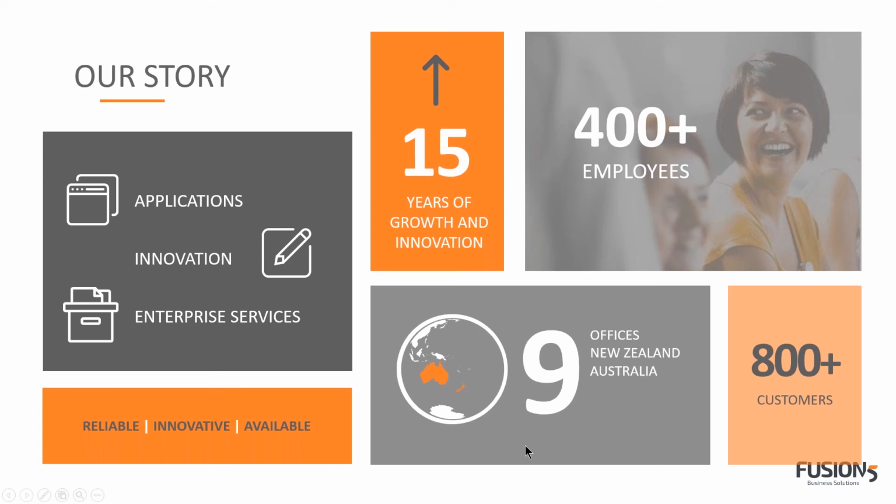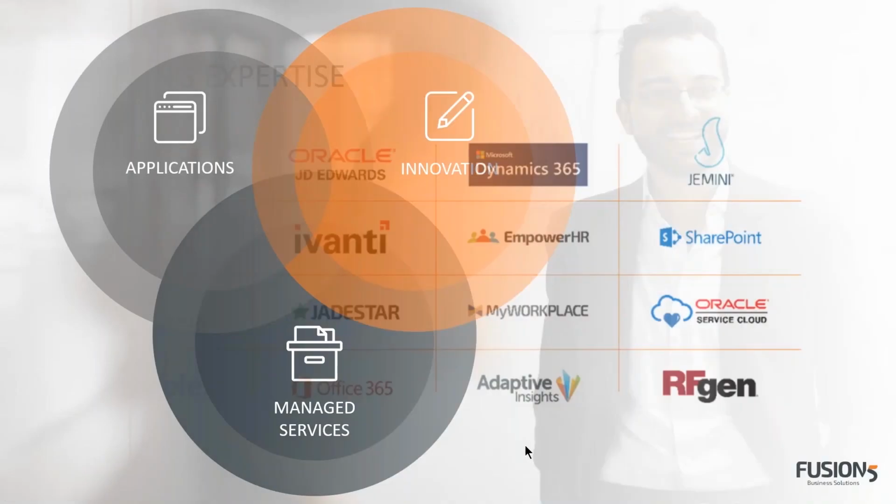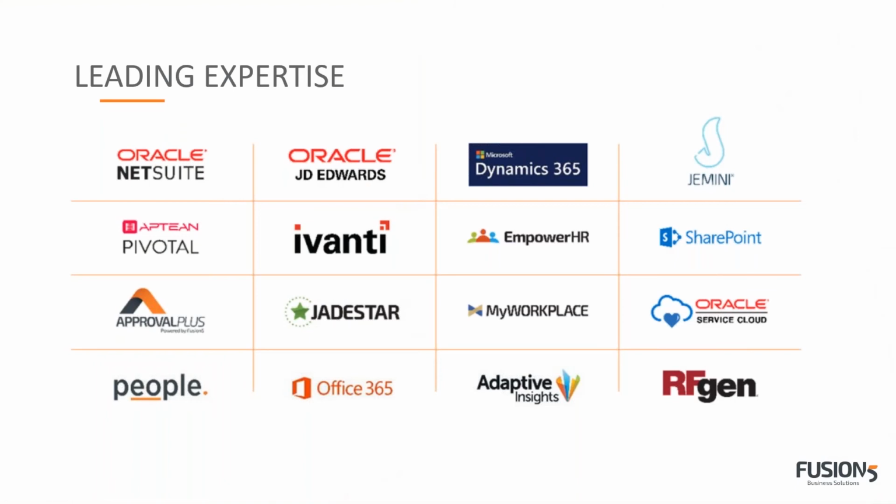From an applications perspective, you can see from this slide, we partner with tier 1 applications providers globally to try and support your business initiatives going forward. So you can recognize a lot of the names here on this slide. There are also a couple of names which may be new to you. Gemini, for example, is our own Fusion5 developed employee-centric HR platform. We also have a couple of other solutions there which are driven by Fusion5, but we do partner with these tier 1 providers to drive value through your business.